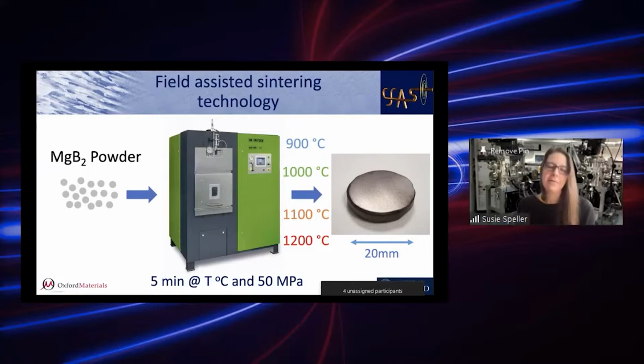The way we've gone about doing it is to use not the in situ technique, which is often used, where you add Mg and boron powder separately, mix them up, and then do a reaction. Instead, we've been looking at the ex situ route, where you start with MgB2 powder, and then you do a consolidation process. And the method that we've used mainly for our study is called field-assisted sintering, which is equivalent to SPS. And so it's a very fast technique.